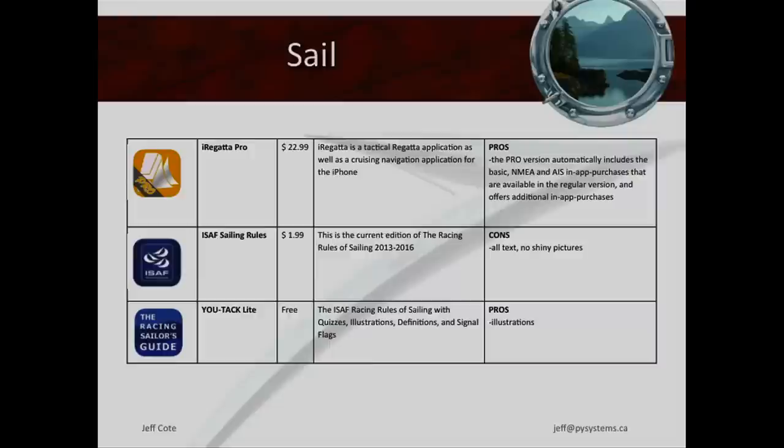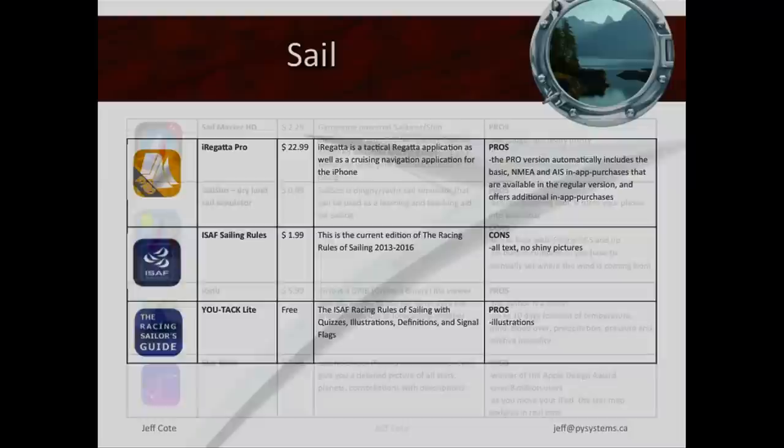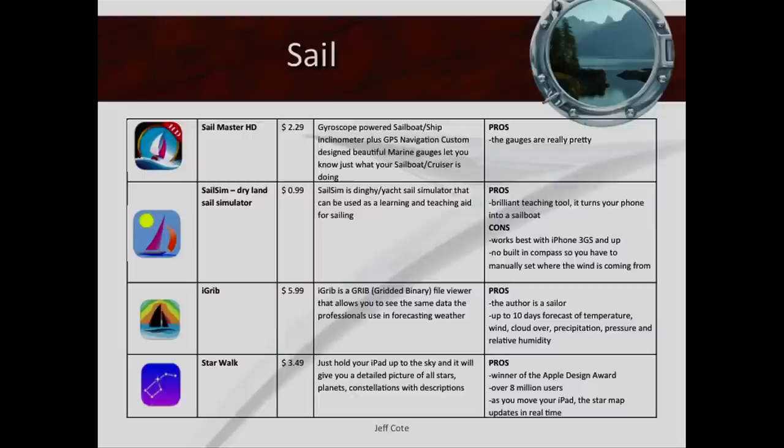For sailors, there are different apps in terms of sailing rules and regattas. It gives you a sense of the time to tack to get to your destination. You want to go to A, and the wind's coming from B. Boom, how should you get there? How long should your tacks be? This would help. Now, this is maybe not so much just for sailors, but interesting: GRIB files. Has anyone ever heard the word GRIB files before? Well, GRIB files are actually what the weather forecasters use.